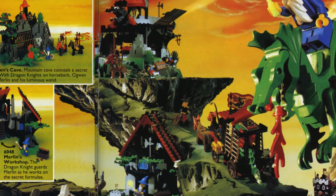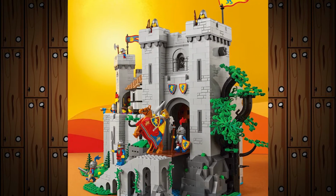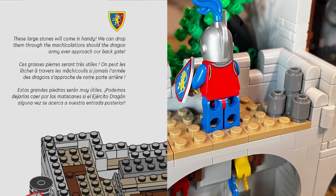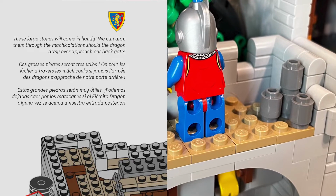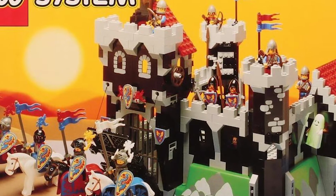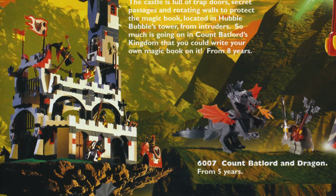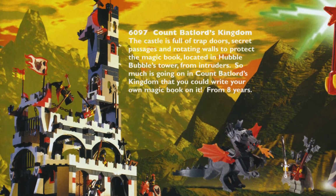The Lion Knights have also prepared for the return of the Dragon Masters. The instructions provide insights into their defenses, stating, "These large stones will come in handy. We can drop them through the machicolation should the Dragon Army ever approach our back gate." It is possible the Dragon Army is an actual reference to the Black Knights, but that is a tale for another time, my friends.